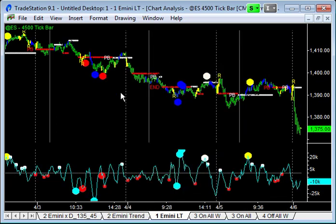The 4,500 tip bar chart has actually been quite helpful in getting us going. We had exhaustion selling, backed up a little bit, and the move kept going. We had a short covering rally, that's what that was. It topped out, didn't go very far. Rambo patterns, bearish divergence, and it kept going. Flush pattern here into the end of Thursday's activity, and that's Friday's activity.